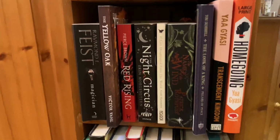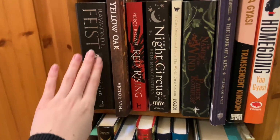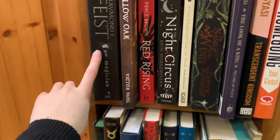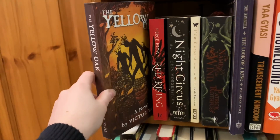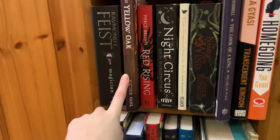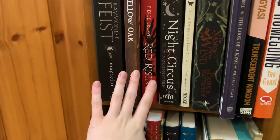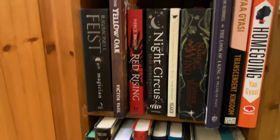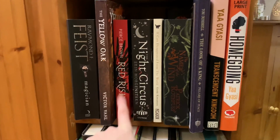Okay, so thankfully I've actually read a couple of these. So I have read Magician. I thought it was really good, very interesting. There were some parts where I was a little bit bored, but overall very good. And then I have got my paperback edition of The Yellow Oak by Victor Val. This is a story that has been self-published, so I will definitely leave that link down below, as well as another one which I'll tell you about in a second. But this is kind of like a psychological thriller, which is something I don't usually read, but I did very much enjoy it. And then there's Red Rising, which I haven't read yet.